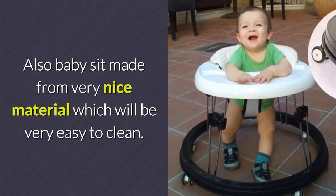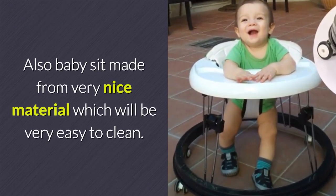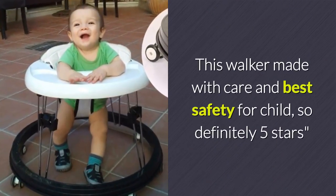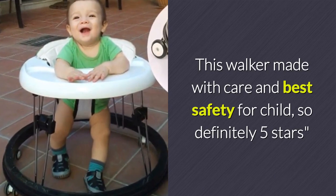Also, the baby seat is made from a very nice material which is very easy to clean. This walker is made with care and the best safety for the child, so definitely 5 stars.